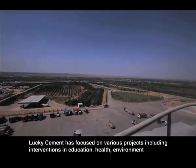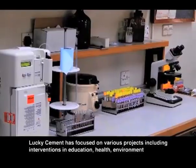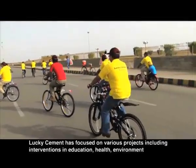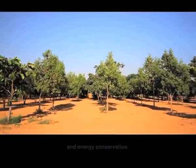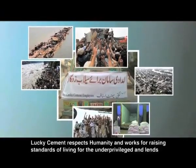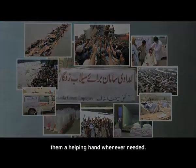Lucky Cement has focused on various projects including interventions in education, health, environment, and energy conservation. Lucky Cement respects humanity and works for raising standards of living for the underprivileged and lends them a helping hand whenever needed.